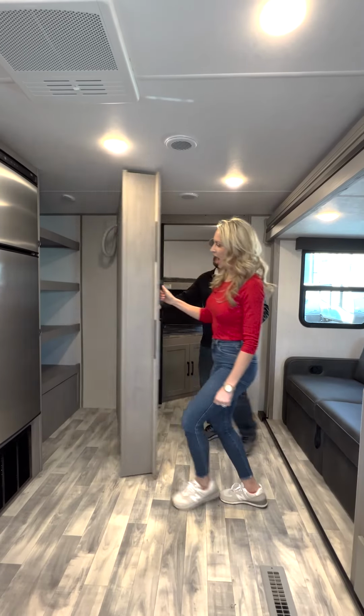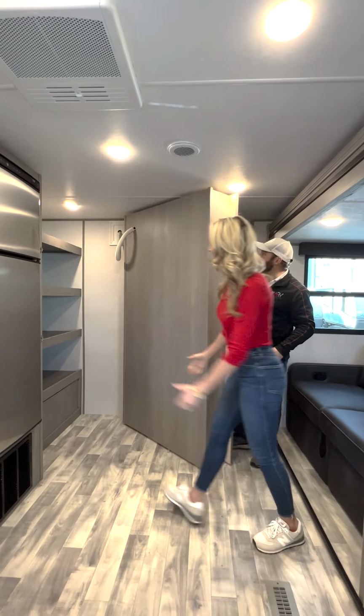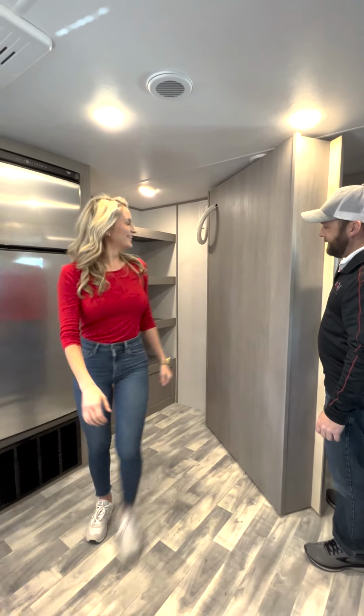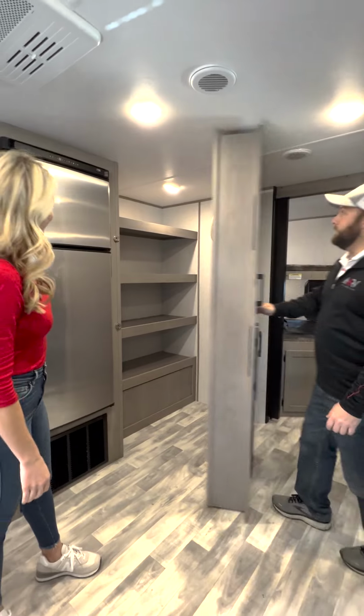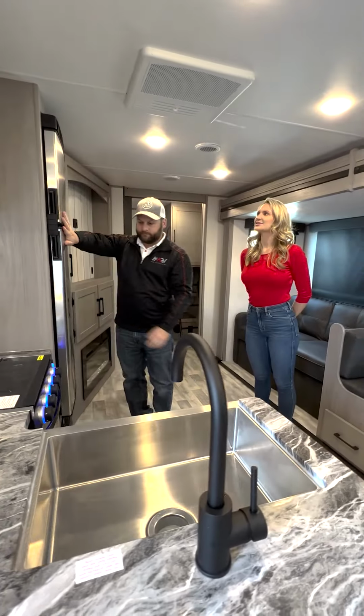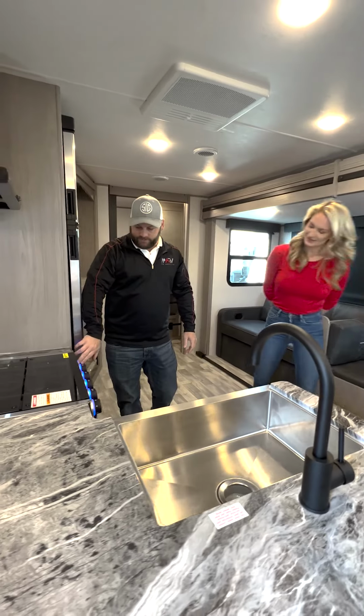On this one, we've got a big pantry where you just pull the entertainment center out, the TV, the fireplace, everything opens up, and there's 3 shelves back there that you can use for all kinds of storage. So you're not taking up extra space by adding cabinet doors, which means we can have more counter space out here, but we're also still having the pantry space inside.